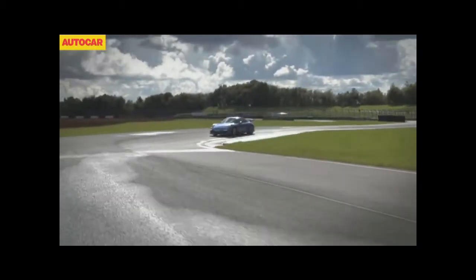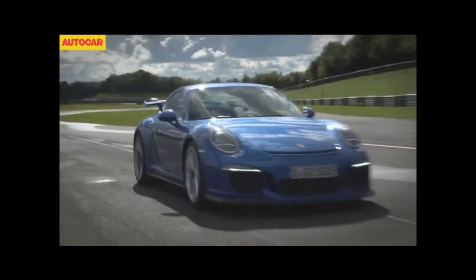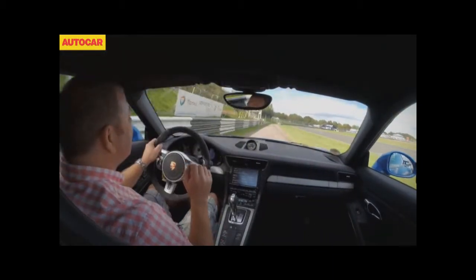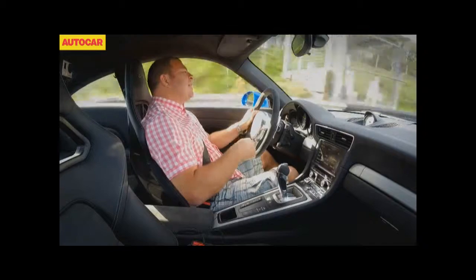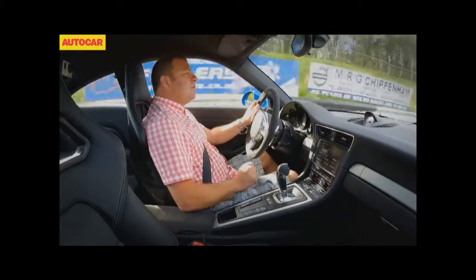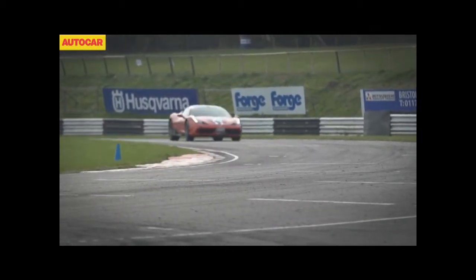I'm not sure it's just as finely tuned, just as engaging and awe-inspiring as the Ferrari. It's kind of more clinical than that. Some days this would be the only car you'd want out of all these cars that we've brought to Castle Combe. That's how flipping brilliant the GT3 is.